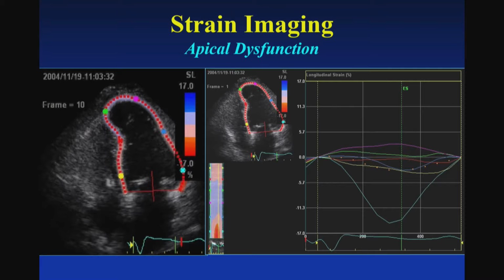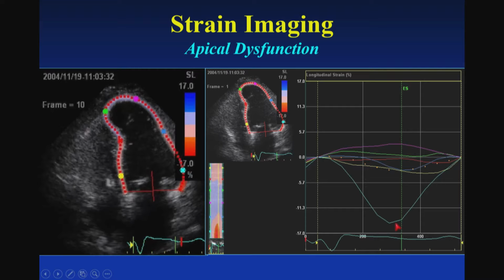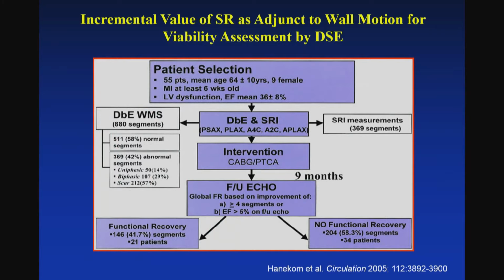But this is a quantitative method of looking at thickening, right, and deformation of the heart. And you could see the best function is at the base of this heart. And you could see on the right side that this is the most deformation, the highest strain. All the others, you can get dyskinetic right there. So you could quantitate it. And these are from his data quite a few years ago also. I'm not going to belabor the point.